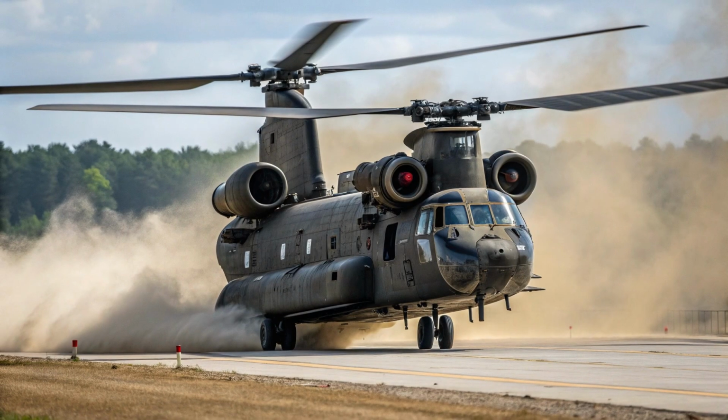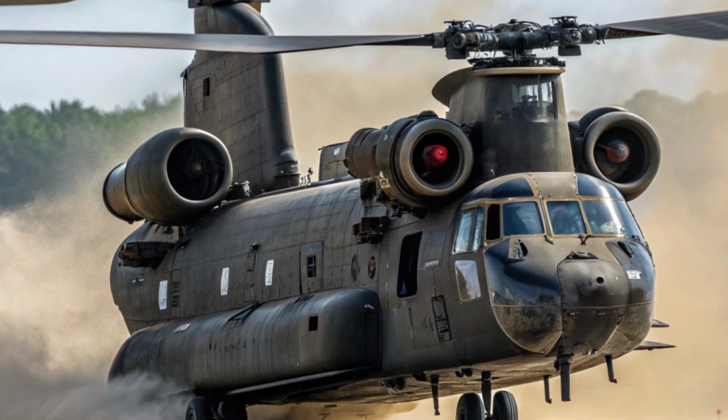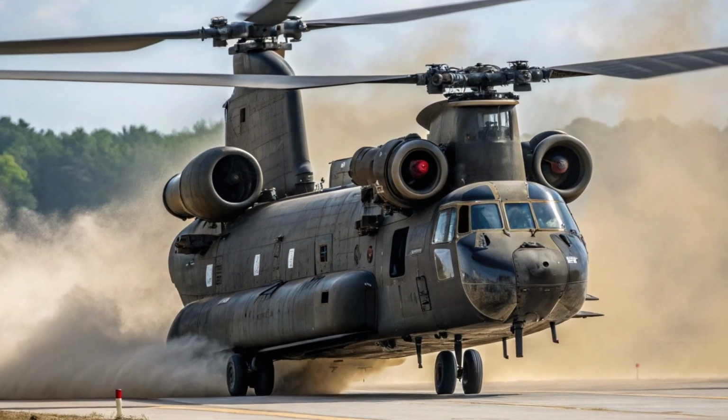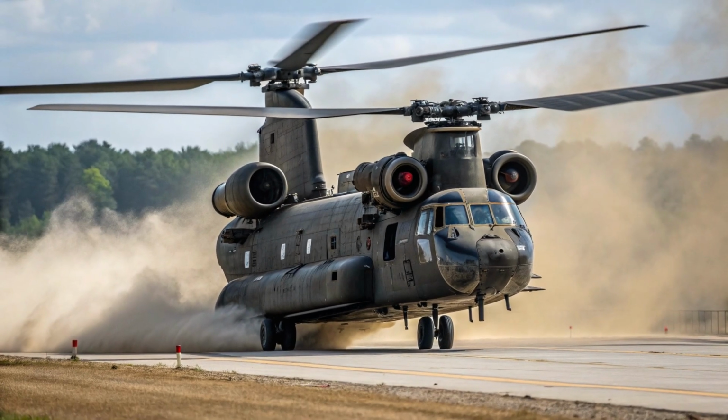operations teams. Whether it's inserting troops deep behind enemy lines, performing nighttime rescue missions, or delivering critical supplies to remote locations, the MH-47G is always mission-ready. It can operate day or night, in harsh weather, and in some of the world's most dangerous environments.